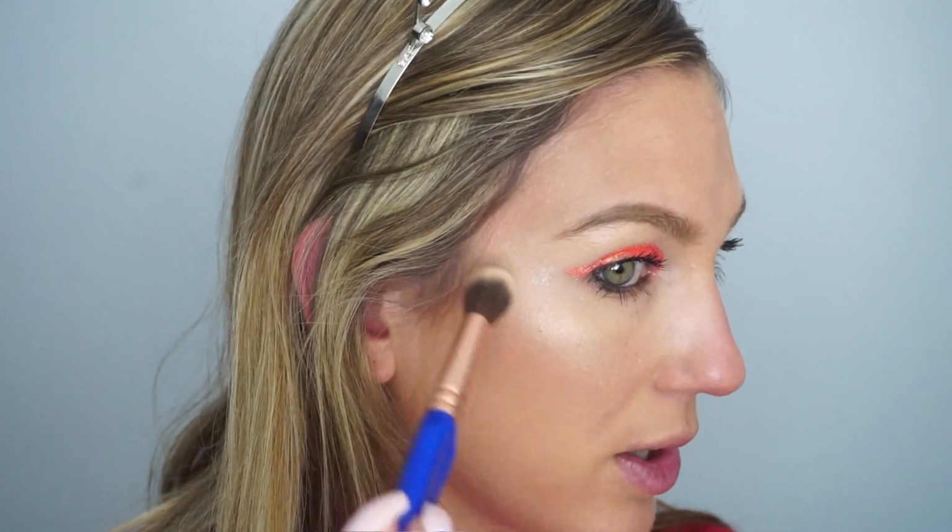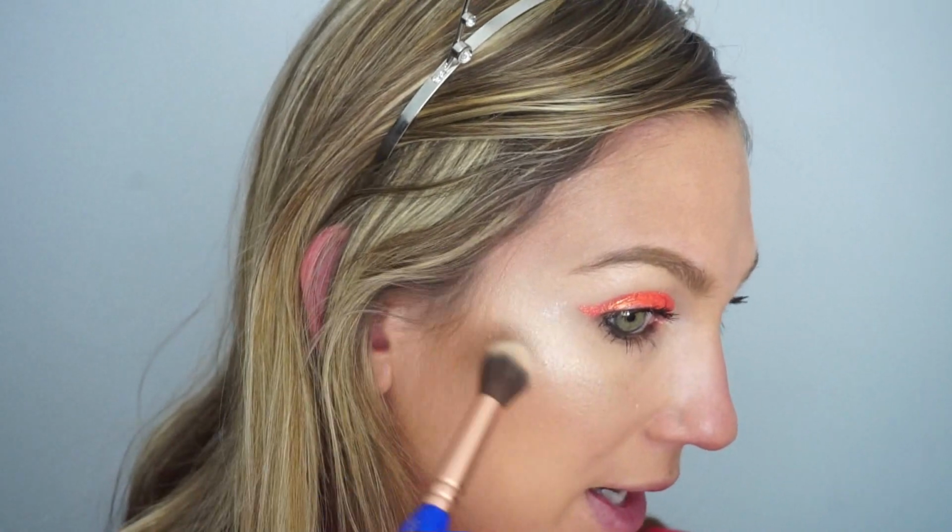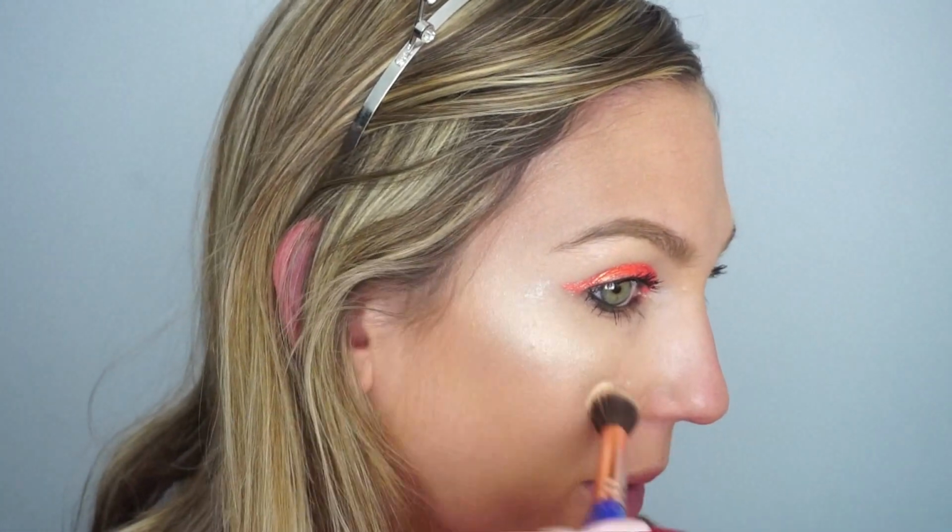So go ahead and, wow, I really like that. This is the kind of highlight that I like. I feel like it looks kind of wet on the skin. It was pretty easy to build up. I wouldn't really go light-handed right away just because that swatch was so intense. So I kind of went in light-handed, but I built it up and I think that looks really pretty. I'm liking this, Pur.